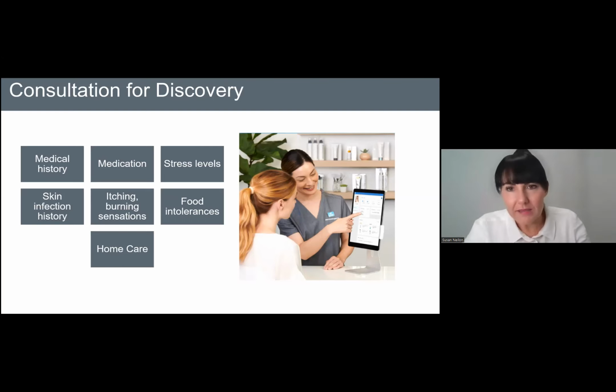Also, you want to ask, what are your stress levels? Because stress does inflame the skin condition. Infection history they have, boils, the hidradenitis suppurativa, if they're underarm waxing or having laser services, we want to ask about that. Itching, burning sensations. Also, we may notice food intolerances. Or ask the client, I will ask them, are you prone to hay fever or eczema? Because then you know that they're atopic and will suffer with high sensitivities and allergies, especially if they say to you, I'm very sensitive, be careful of my skin.